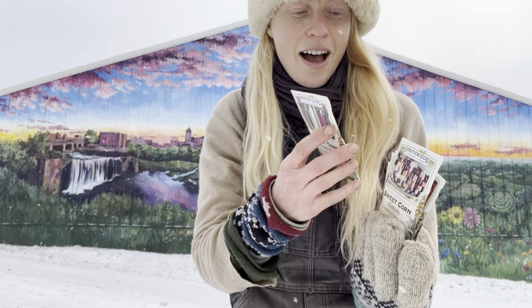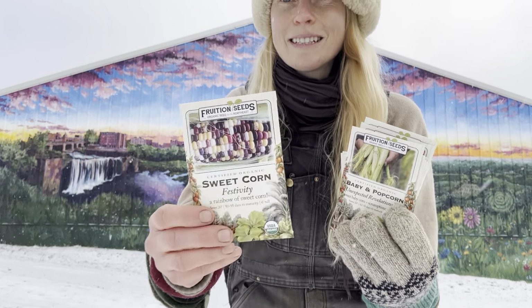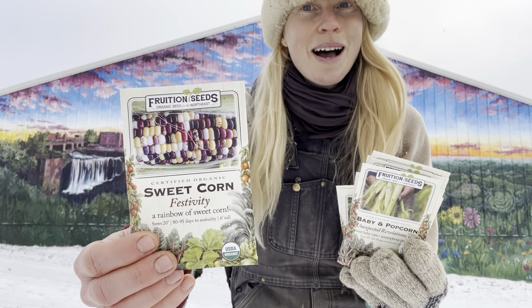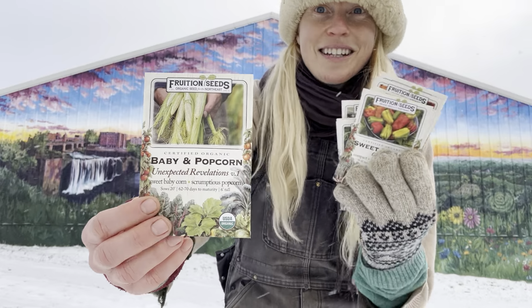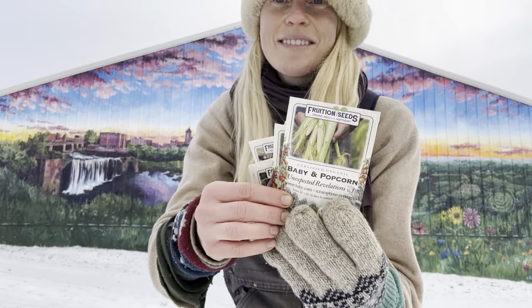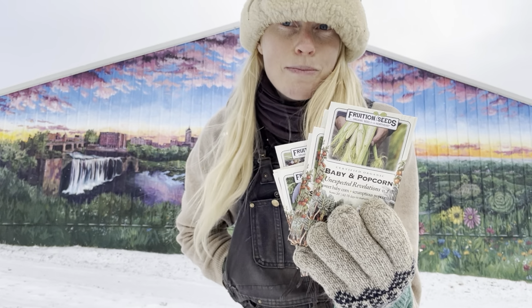So an incredible variety. And check out the late, and our dear friend and mentor, Jonathan Spero, created Festivity corn as well. And so just take a look at that sweet corn, and it is so fabulous. And finally, for this handful anyway, we have Unexpected Revelations. And this is both a baby corn and a popcorn.